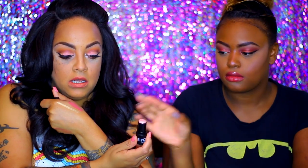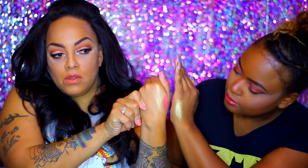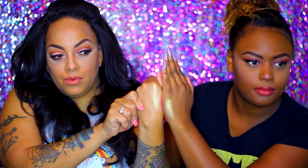So first, let's show the highlight. This is called Face. The color is two gold. So this is what it looks like on me. Oh my god. It looks so cute on me. It's kind of yellowish. It's pretty though, I like it.